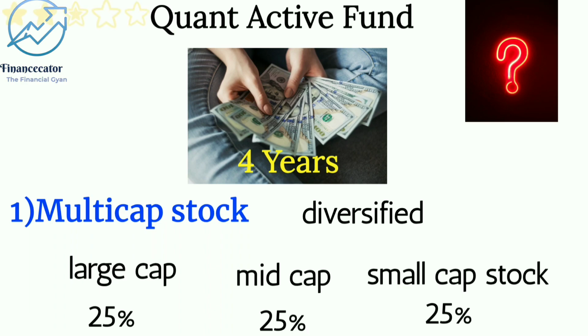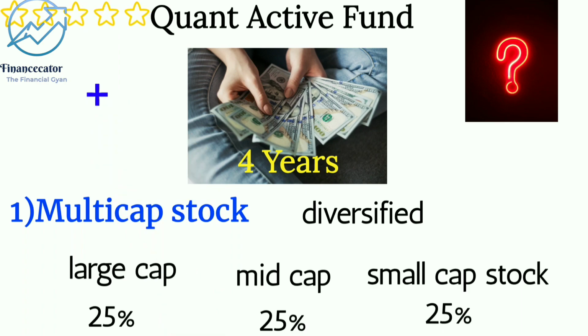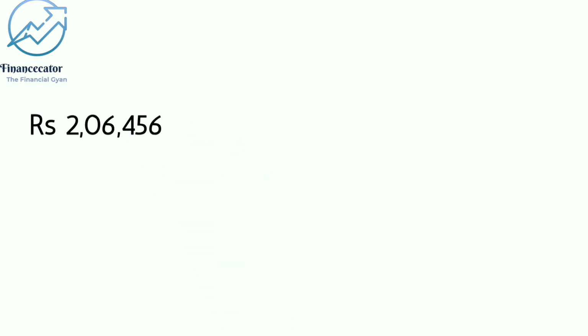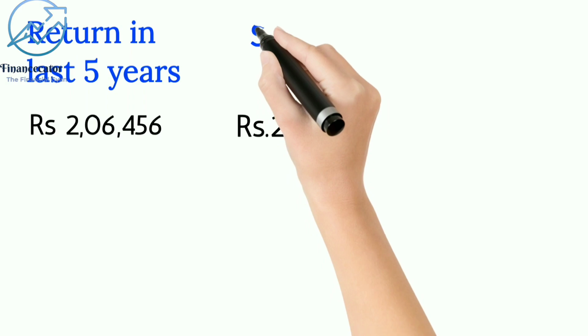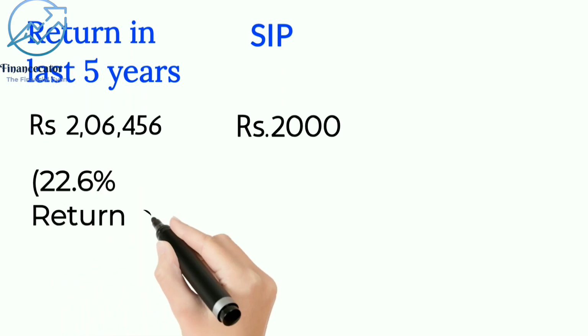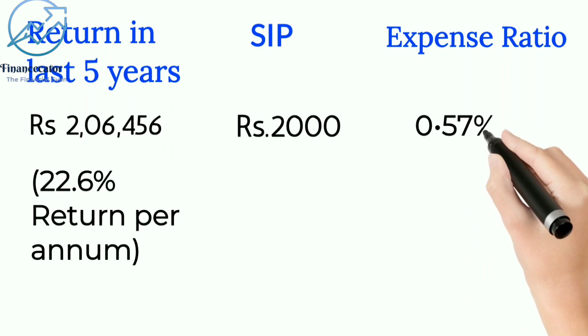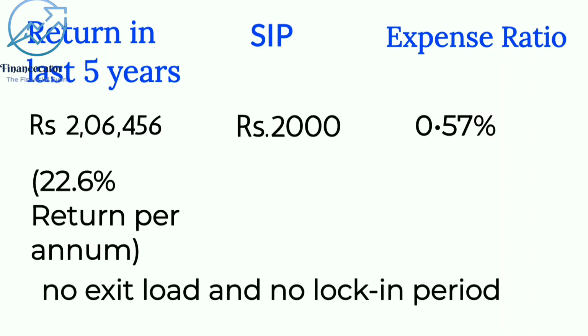Coming to the point, this fund is a 5-star fund, which is a plus point. When it comes to past returns, this fund gave rupees 2,06,456 return in a span of 5 years, if you invest 2,000 rupees every month, which means that you will get 22.6% return. This fund has an expense ratio of 0.57%, which is less than any other multi-cap fund. There is no exit load and no lock-in period associated with this fund.